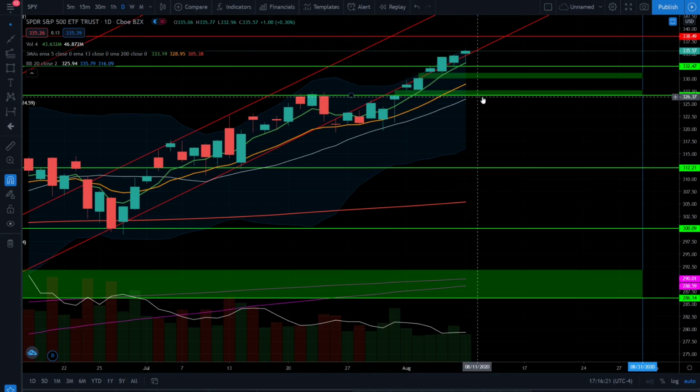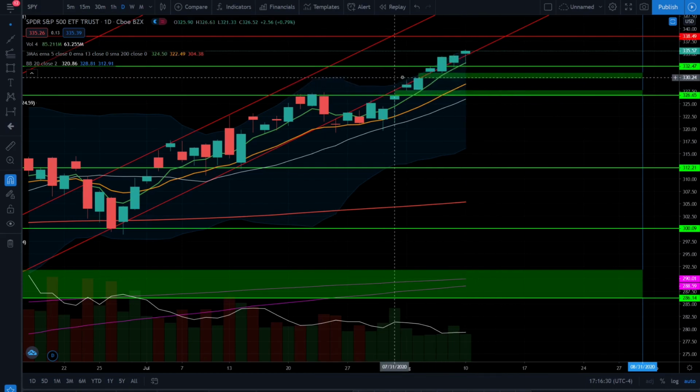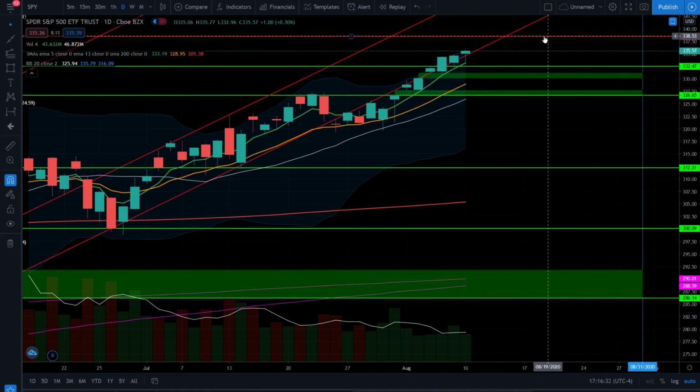Now keep in mind we still have these two gaps open below us, so there's still some downside risk where this market can come down and find support before heading higher, and we still expect the market to come up and test the previous all-time high at this $338 level.